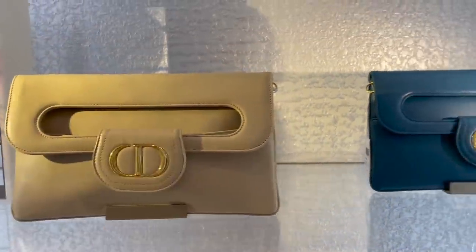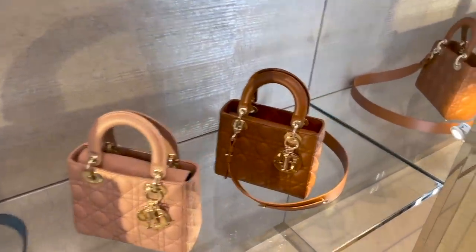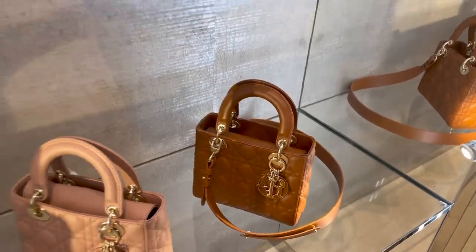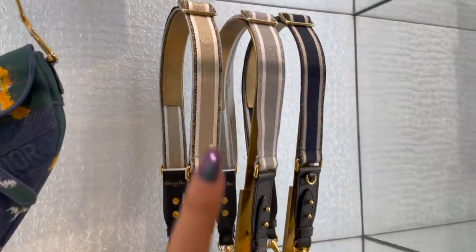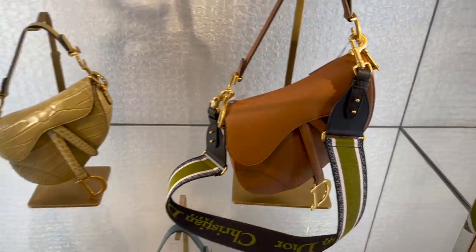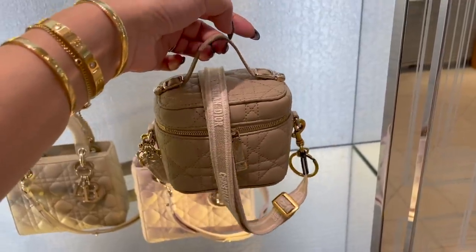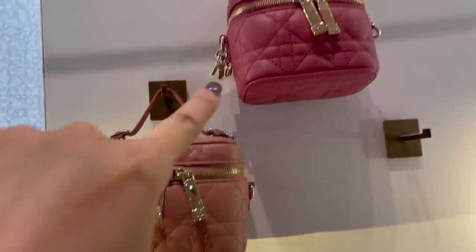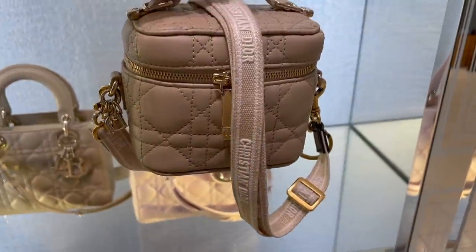The clutch. The Lady Dior's. Beautiful caramel shade. An alligator. These are the straps you can buy separate. Love it actually, with that touch of green. Okay guys, check this out. How cute is that? And then it comes in that color and that color, the little mini vanity cases.